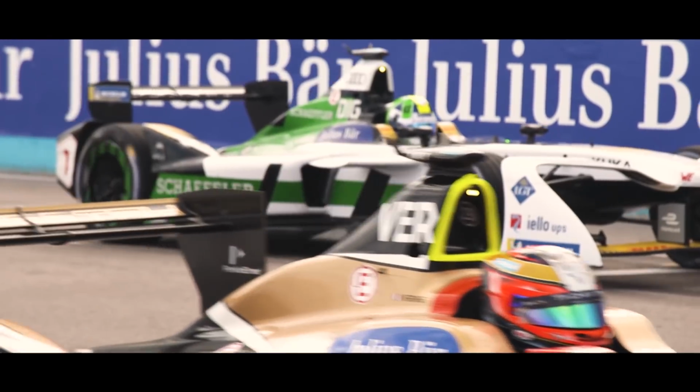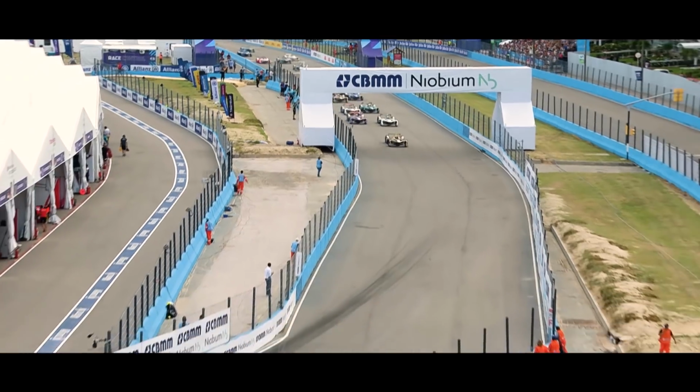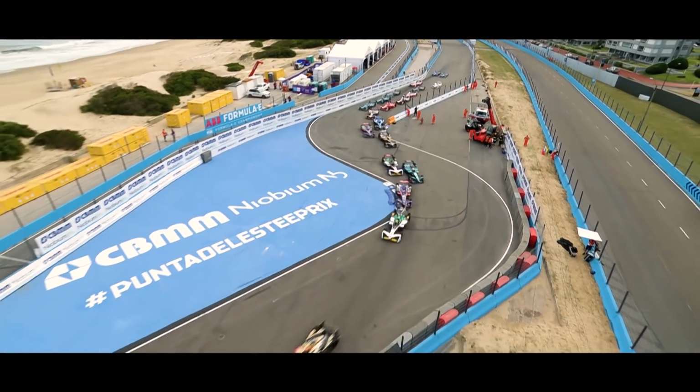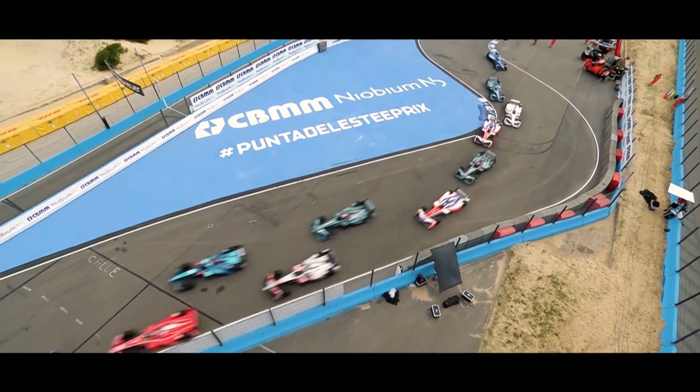Here come the lights now, all 5 lights are on, and we go green in Uruguay. A very quick start from Vergne, a very quick lights change. Who's going to get to the first corner first? Well, Vergne has really got the jump, and Alex Lynn is going to try and challenge Lucas de Grassi for second position, not able to do so. Daniel Abt trying to force his way past Turvey, a few crunches further back, some bodywork flies.